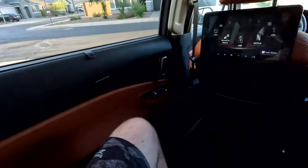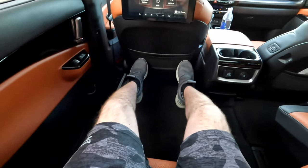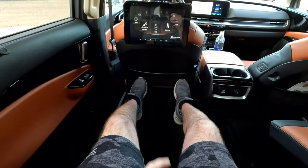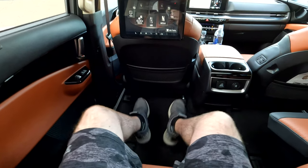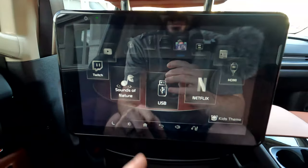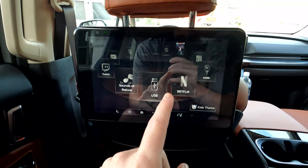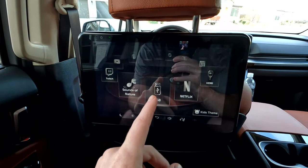Number one, this is probably the best looking minivan, from the exterior, just personally. Second, this is insane. I am 5'9". No one make fun of my pasty legs. I can almost fully extend. That's how close it is to fully extending right now. So much room back here. And of course, like I said, you got the TVs. I have not messed with these too much, but what I do know is you can also stream just like on a TV.